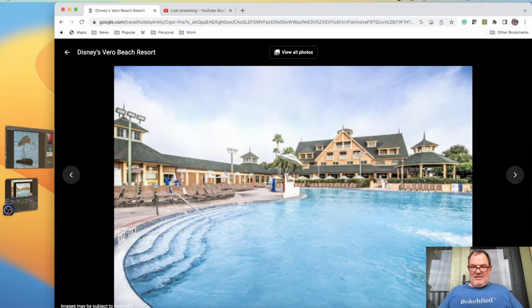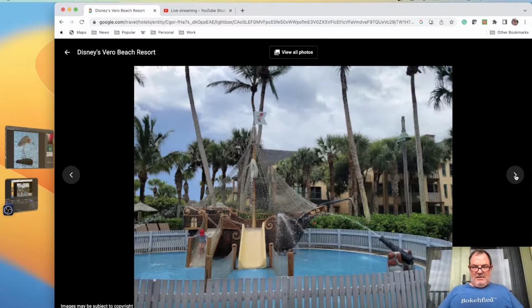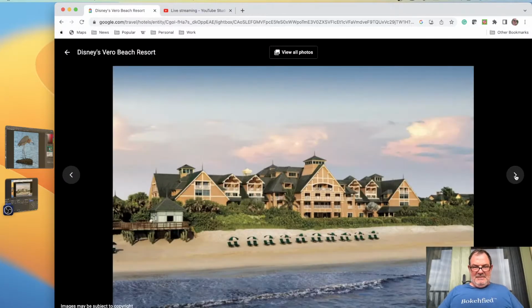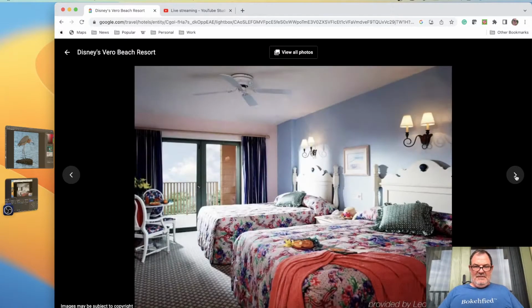There's another shot. This is the building we're in, but from the side that's facing the pool. We're on the side facing the ocean. Another shot of the slide. And I guess somebody's climbed up on the slide and is looking at the building we're in. There's the little kiddie play area. Another shot from the beach. Here's where we are right there.